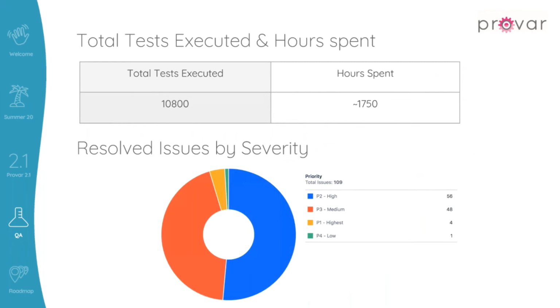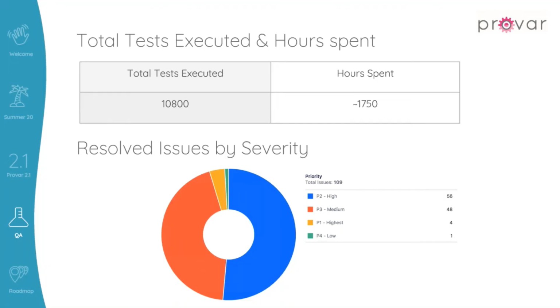So this slide summarizes the effort we have spent on Summer 20 testing. As you can see on the screen, we have executed 10,800 Provar test cases and spent 1,750 man-hours. As a result of that, we have found and fixed around 109 issues in this release. So for Provar customers, this gives you an idea about the number of issues we have found and fixed while moving from Spring 20 to Summer 20. And this is why you should consider upgrading to 2.1.0, unless you are using classic only mode, which is mostly unaffected.